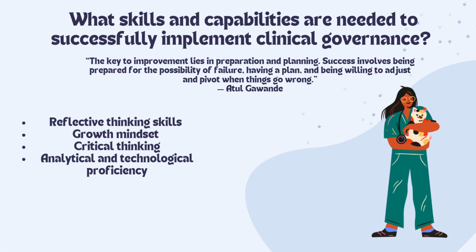Critical thinking, analytical, and technological proficiency are also skills that are essential in administering clinical governance as they promote a sense of accountability and identify knowledge gaps. Data analysis, collection, and reporting, and being able to identify system failures are integral for system success. And this can be achieved via engagement in audits, benchmarking, evidence based practice, training for implementing these tools, and using data management software.